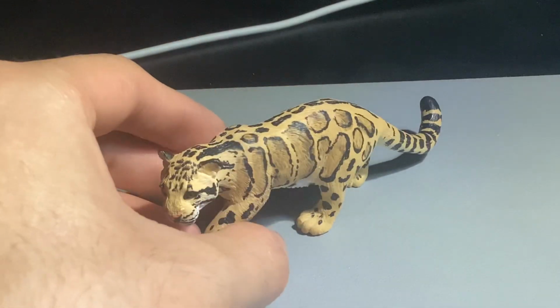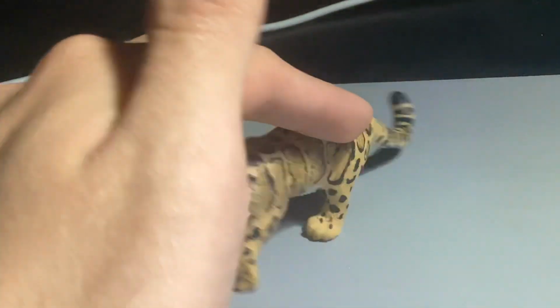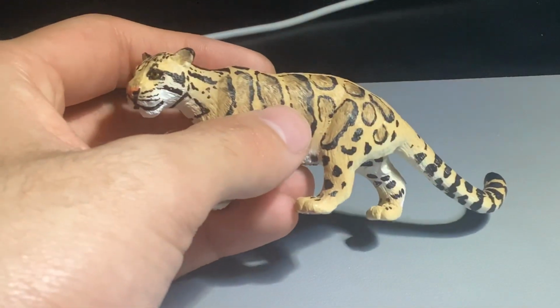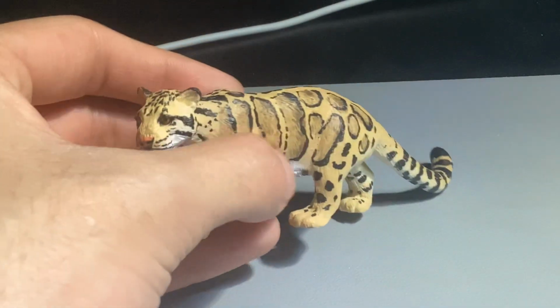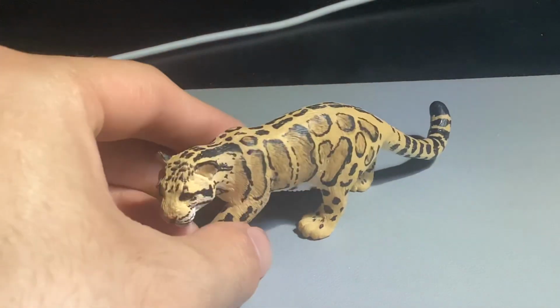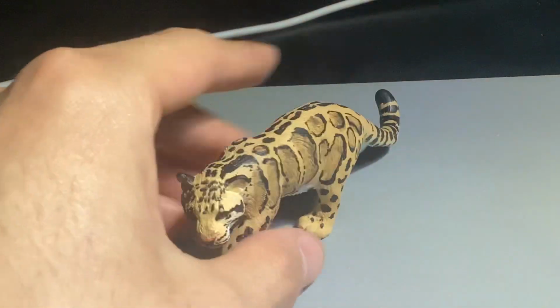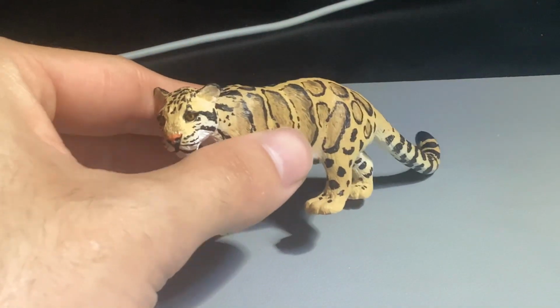Clouded leopards' populations are declining due to poaching and deforestation. People really want their body parts for medicine and for clothing. And it's just really sad to hear. Hopefully they can make a comeback due to intense conservation by us. And I'm just very excited to have this figure.